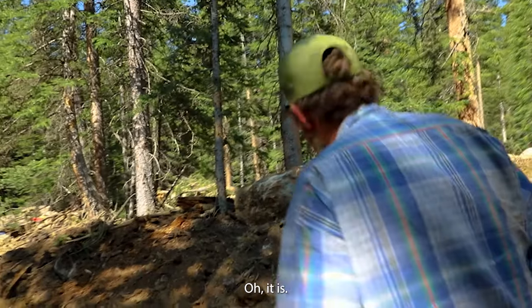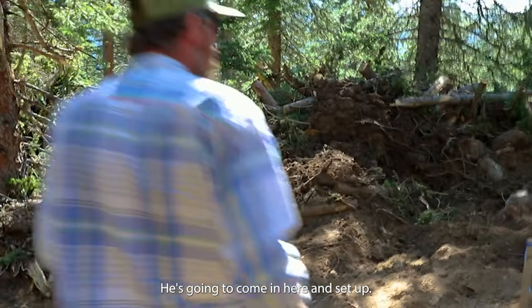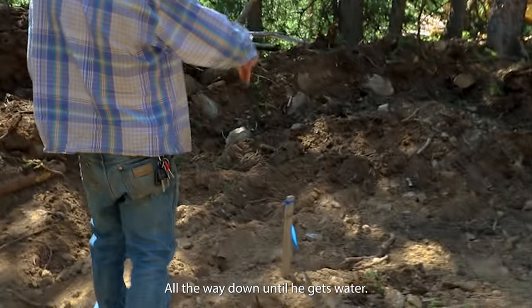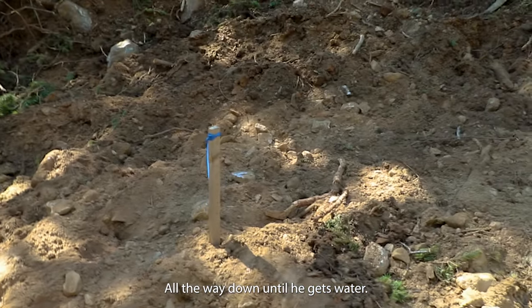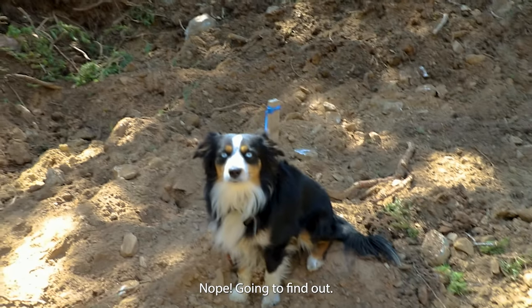That's the well. So this is where the well's being dug. Yeah, he's going to come in here. He's going to set up. He's going to drill all the way down until he gets water. Probably even go a little further. Doesn't even know where the water is. Nope. Going to find out.